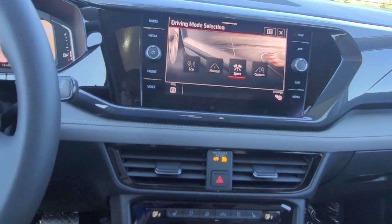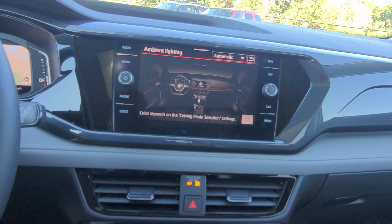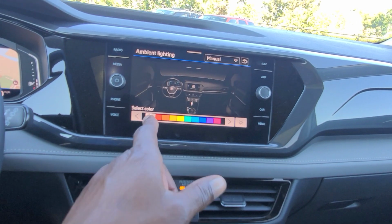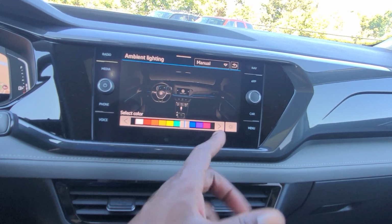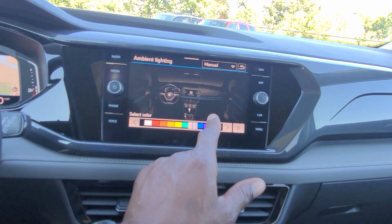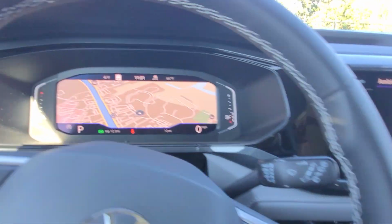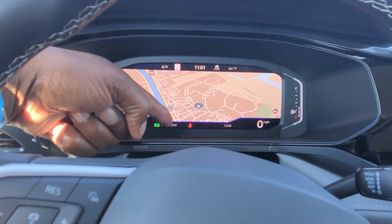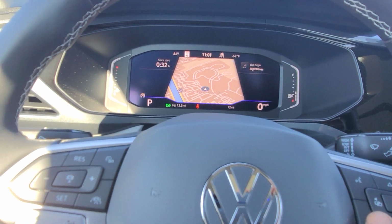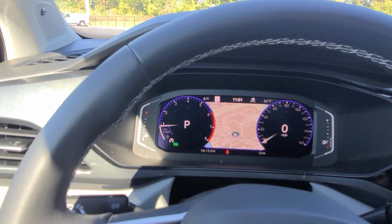And also, we'll go back to car here, settings, ambient lighting. You do get automatic ambient lighting, or you can do manual, and you have 10 color setup right here. So I can change it from red to blue to green to orange to pink to yellow. I've got all these different colors. Purple seems to be a popular one, and the little accent lines are going to be purple. Also down here on the dash, it's kind of hard to see here, but there's purple in there as well. And if I change this to the dials, they're now traced out in purple. So that's very cool that you get all that.